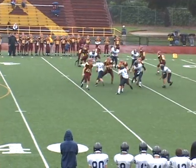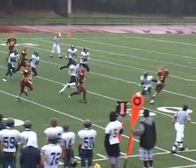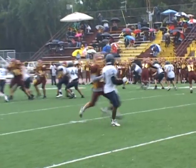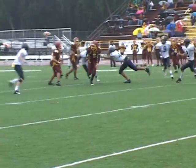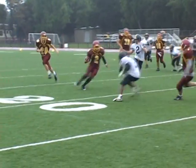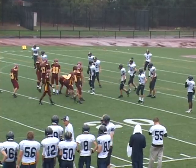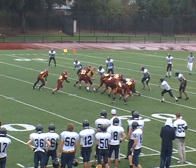A reverse handoff on 1st down. Cutting to the outside, gets the corner. Now diving over the cornerback who came up to make the hit, down to the 15-yard line. A 1st down on a big play from scrimmage for Menlo Atherton. Well, some fancy footwork there. That was the reverse, and it's a double handoff. That's one of the noted plays that they run, and a nice job of running. And so they picked up the 1st down, and Menlo Atherton is threatening again.